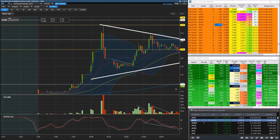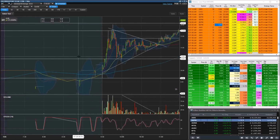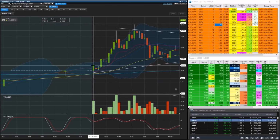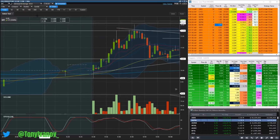BPI, same exact thing. BPI showed lots of strength today. BPI was an earnings winner, and you can see this one had a nice spike from $10.24 and ripped up to $12. Now, not nearly as big of a jump as BSPM, but shows some signs of strength.